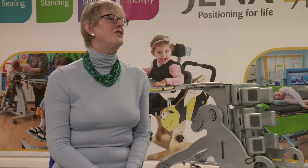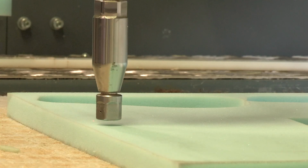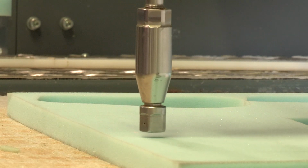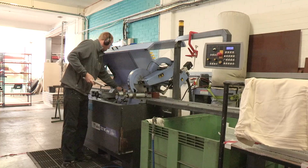Monkey can help the child to actually understand how they can start to lift their own head against gravity and do things which they wouldn't be able to do in a chair or on the floor. And it was very popular from the get-go, because I think for a lot of therapists they've been looking for something for very young children.